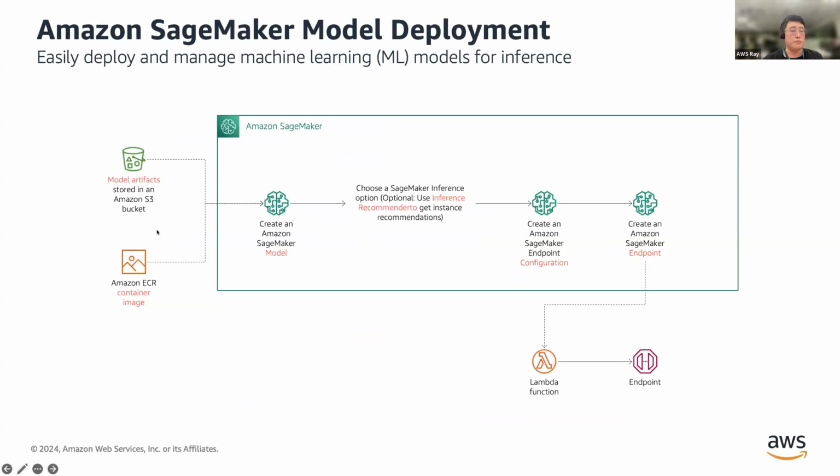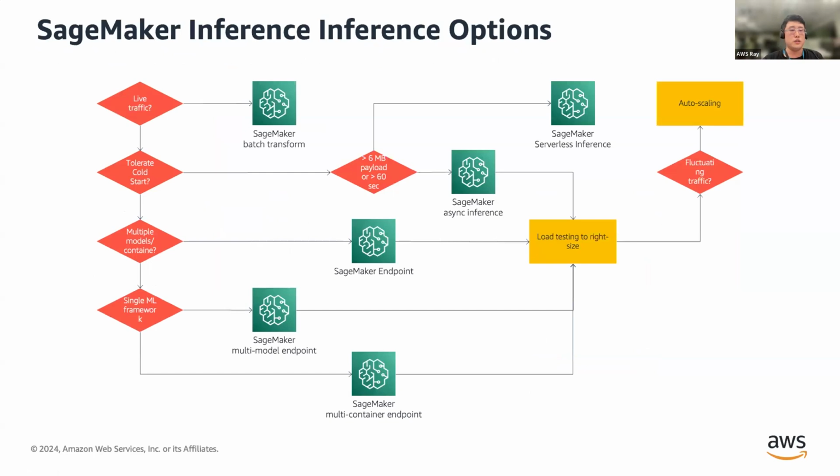How it works is basically based on the image your model was trained on, like PyTorch, TensorFlow or Scikit-learn. You get the model artifact, and you can host the model with the same image you trained with. You can create an Amazon SageMaker model based on a specific image, and load the model after your image is ready. Then you can have an endpoint configuration with auto scaling and several deployment resources in SageMaker. We also have different deployment options.